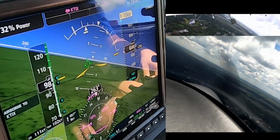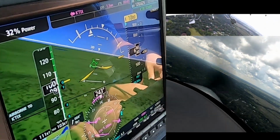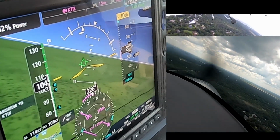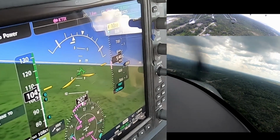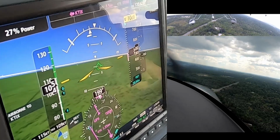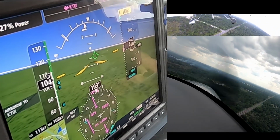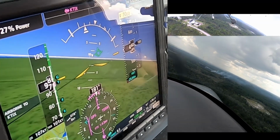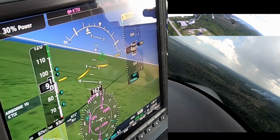Keeping the nose down. Overbanking. Seem to be a bit low. Keep the turn coming in all the way. Keep ascending.